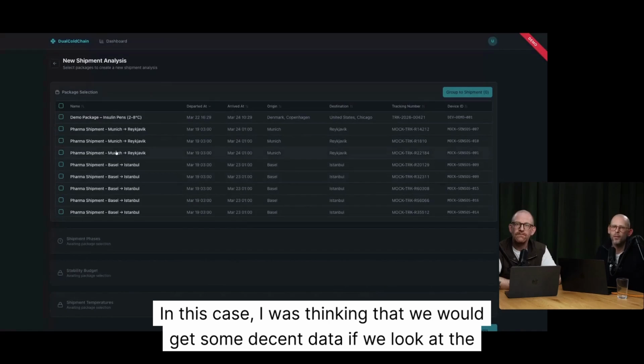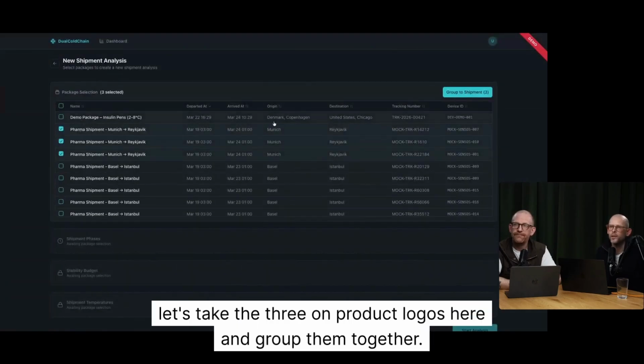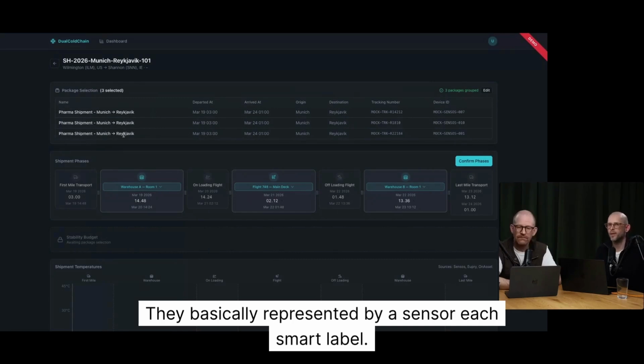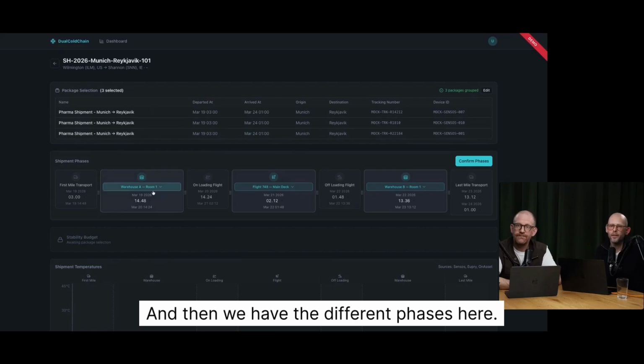In this case, I was thinking that we would get some decent data if we look at the Munich, Reykjavik journey here. So let's take the three on-product loggers here and group them together. What you get here is first an overview of the different packages. They are basically represented by a sensor each, a smart label with a sensor each. And then we have the different phases here.